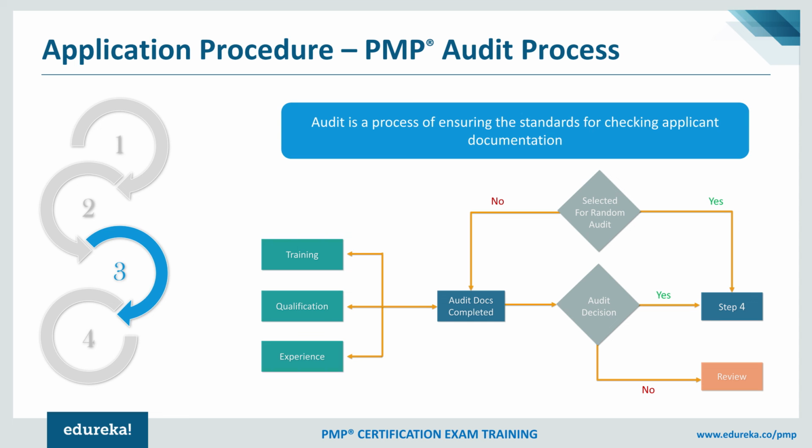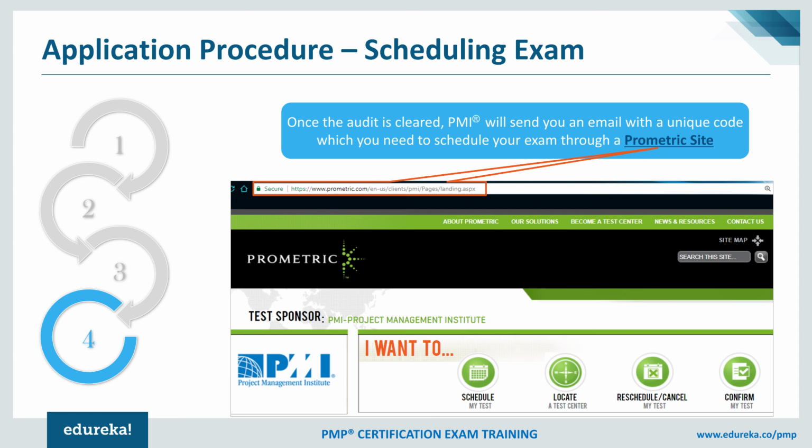And once it is approved, you will be given a unique code. By using that unique code, you can schedule your examination on the Prometric site. So go to the Prometric site, as you can see on the screen, and by using that unique code, you should be able to schedule your examination based on whatever day you would like to choose and the nearby center for the examination. So this covered all the important basic but very important aspects about the PMP certification examination.